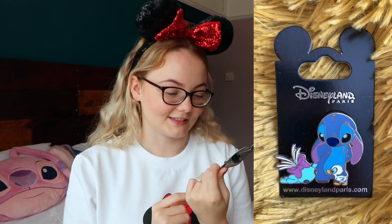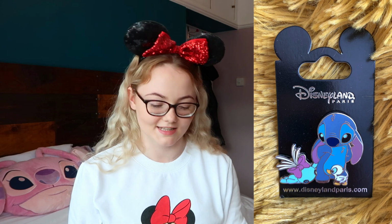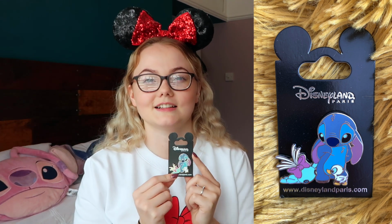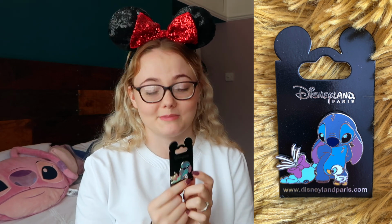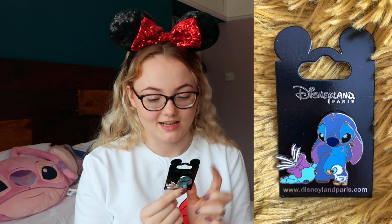So the next pin is, it breaks my heart every time I look at it, and it is the very sad Stitch with Scrump and a little duckling. Now, as you can tell, we do love Lilo and Stitch. We love all the movies, we love the series, so this definitely had to be added to our collection because it just looks like he needed a home, and oh, Stitch. This is also the green pricing bracket.